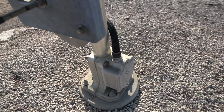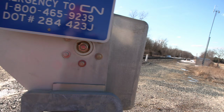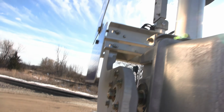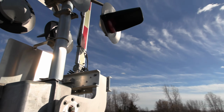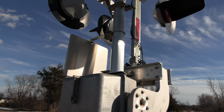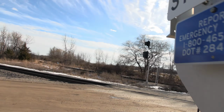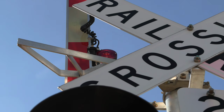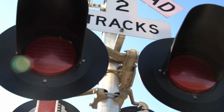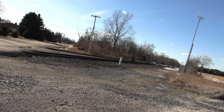So for the first signal, this has a Safetran base. And here's the emergency information and the DOT tag, and the DOT number is 284423J. And as you can see, this is a newer mast. They probably just replaced the old railroad crossing masts here not too long ago. And for the gate mechanism, this has a Siemens gate mechanism with the imprinted logo. And the gate features Rico LED gate lights with the wind guard on the mast, as you can see right there. Yes, I'm recording this crossing tour with my camcorder, which I will clarify in a bit.